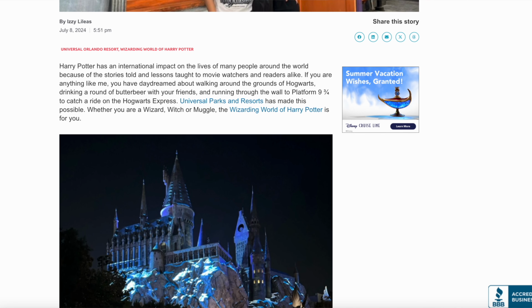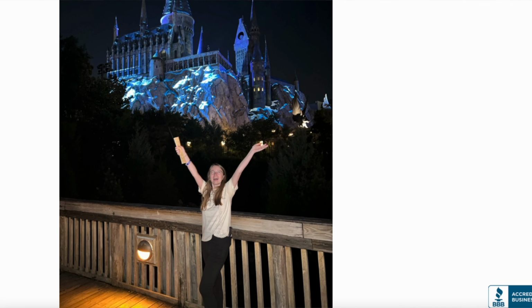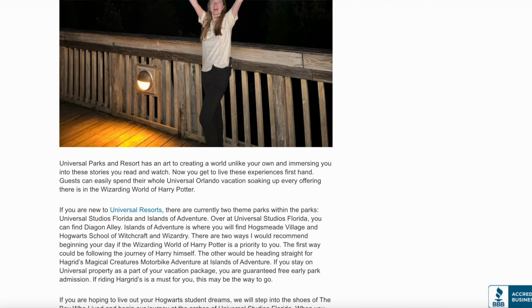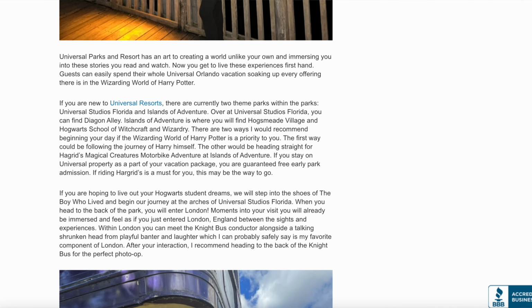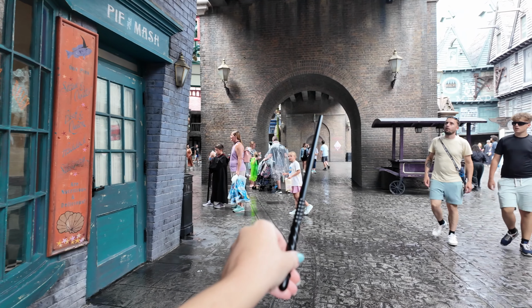The first thing that she explains is that there's actually two different sections to the Wizarding World of Harry Potter. The first one being Diagon Alley, which is located here inside of Universal Studios Florida. The second Wizarding World of Harry Potter section is going to be Hogsmeade, and that's also where you will find Hogwarts Castle. That is going to be located over in Islands of Adventure. Izzy gives some great suggestions for both areas of the park, but today we're going to be focusing on Diagon Alley.